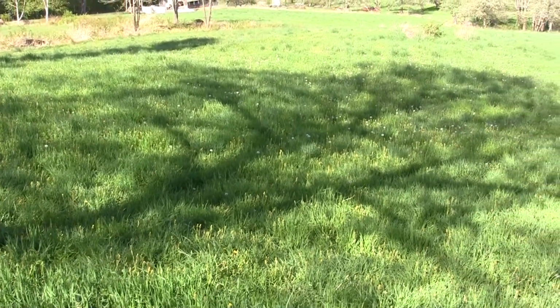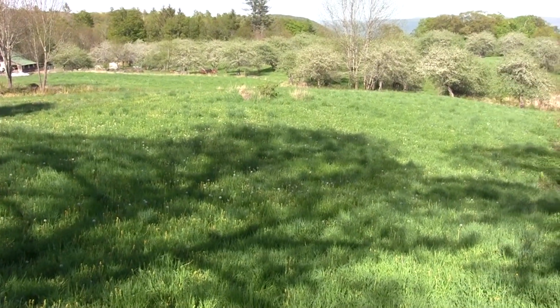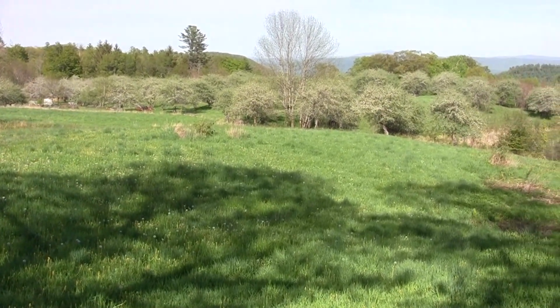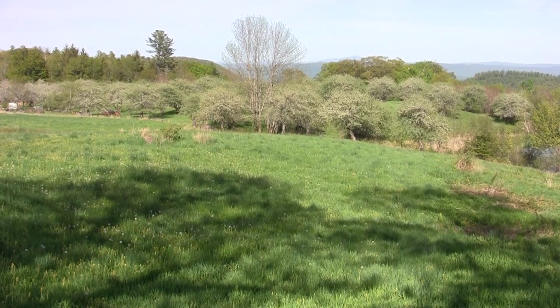In my meadow, I'm hearing a lot of birds. Maybe you heard the caw of the crow or the bubbling tune of the bobolink.